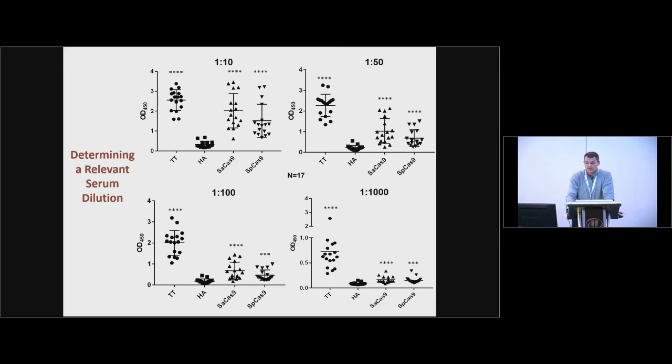And we were in a part of the world that I guess still believes in vaccination. And so all of our positive controls were positive. And our negative control was human albumin, and our negative controls were negative. And what you can see is that at varying dilutions, the positivity both in the positive control and to Staph aureus and Strep pyogenes decreases over time as you dilute. And this was a screen of 17 different adults.